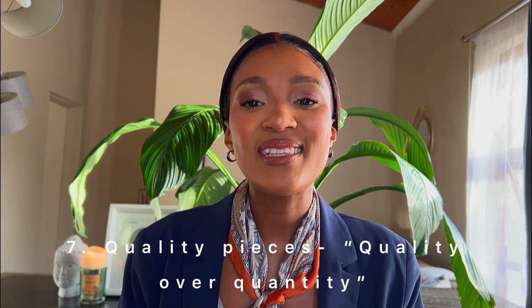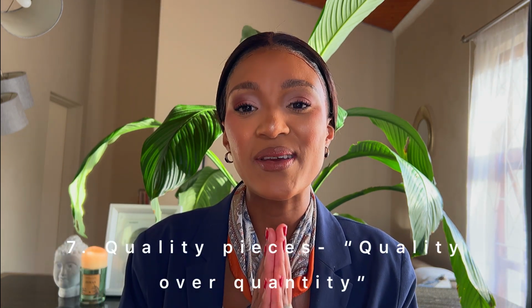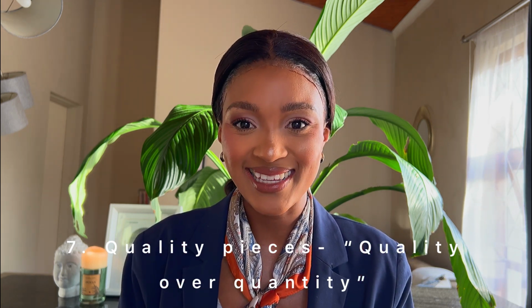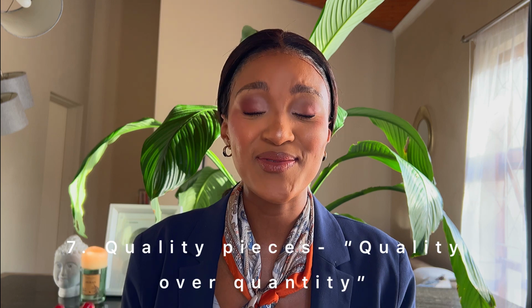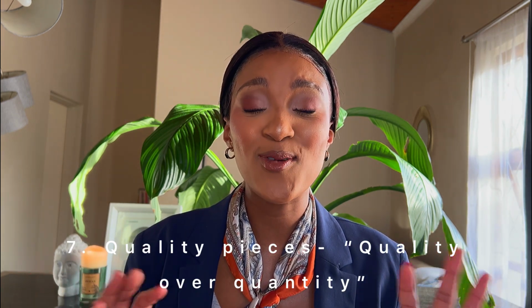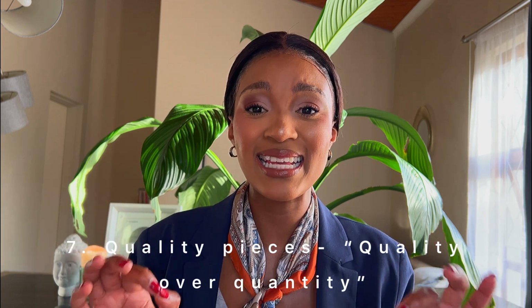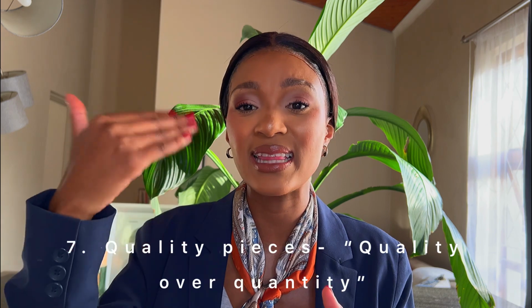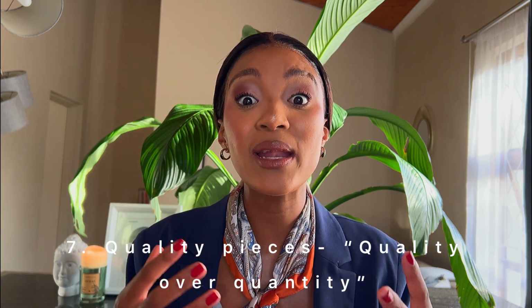And then number 7 is quality pieces. I always have this phrase, quality over quantity. I would rather have quality pieces, which I know are staples and which I can carry for the next year and the next year and the next year, than have so many clothes which are not even going to make it till the next year.